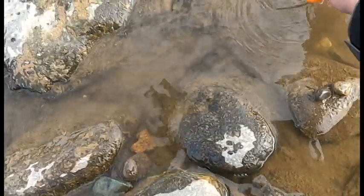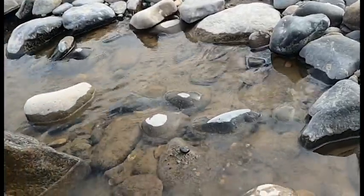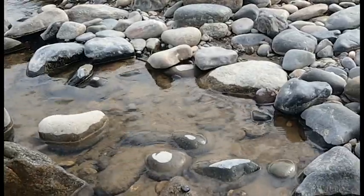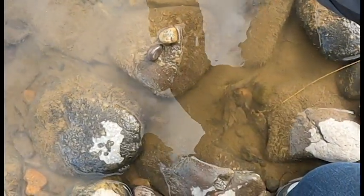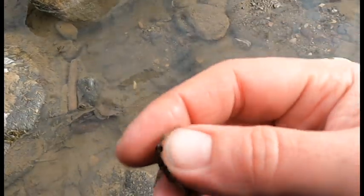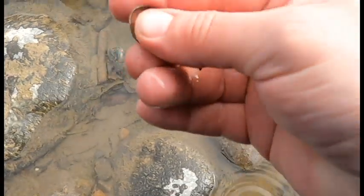Where did it go? Whew. Sorry, my hands are so cold. Oh, we got it out, so now I just got to find it. Small enough it could be a ring, but it could also be a pop top. What's this here? Looks like an old button. Oh, you know what that is? That's a snap cover. Nothing too exciting, but hey, it's something.